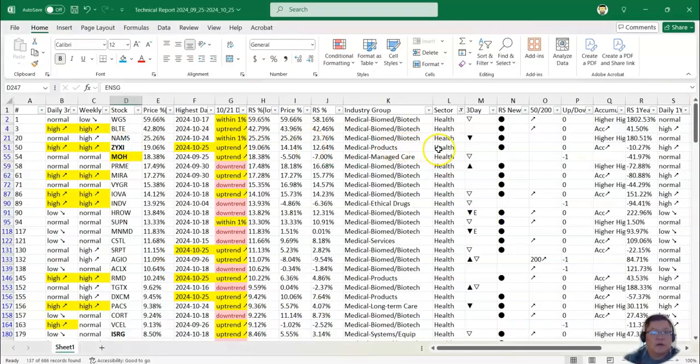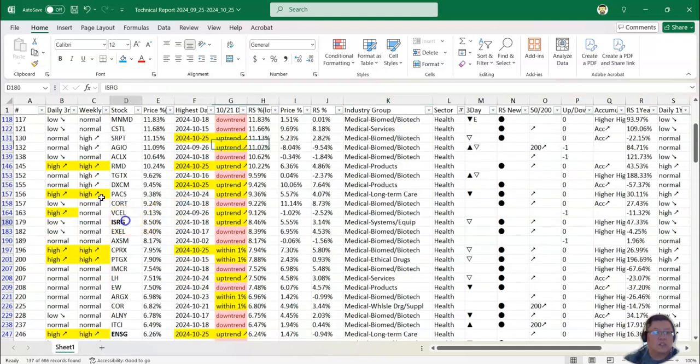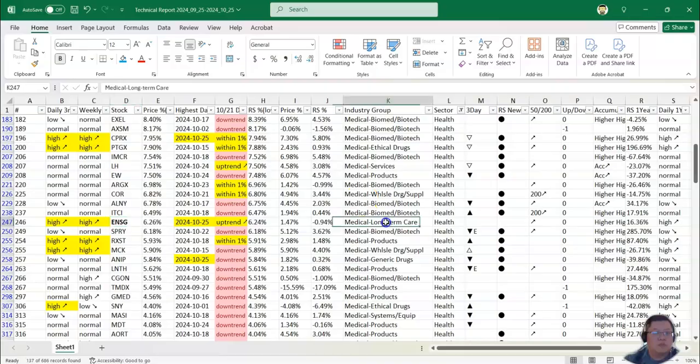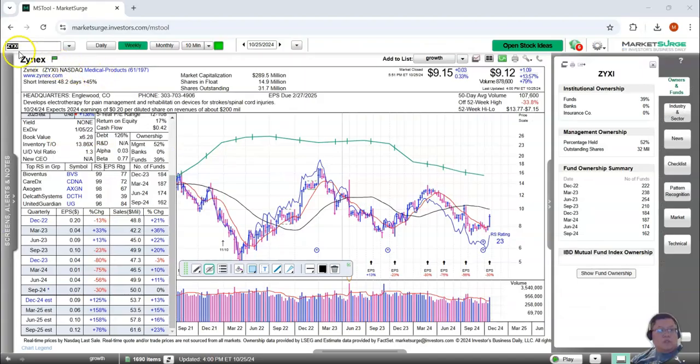So in the health sector, the last sector we're going to talk about, we have ZYXI, a really small cap in the medical products group, MOH here in managed care, ISRG, medical system equipment, ENSG, medical long-term care. Next, we look at ZYXI. This is the medical products group, very small cap.